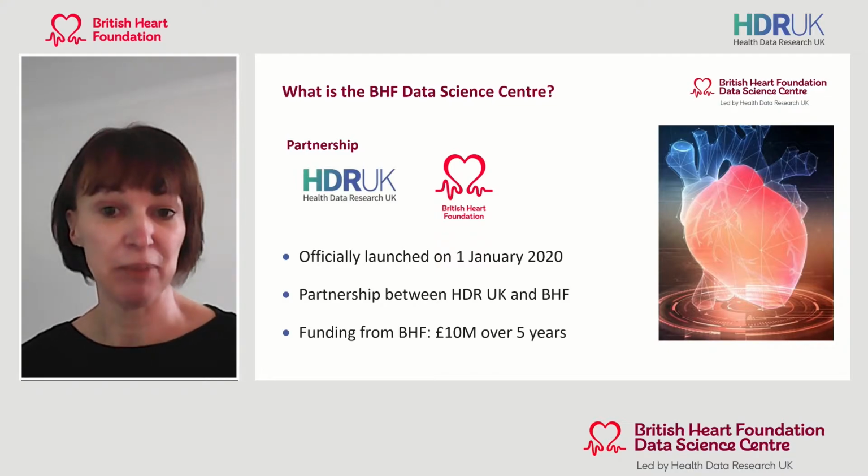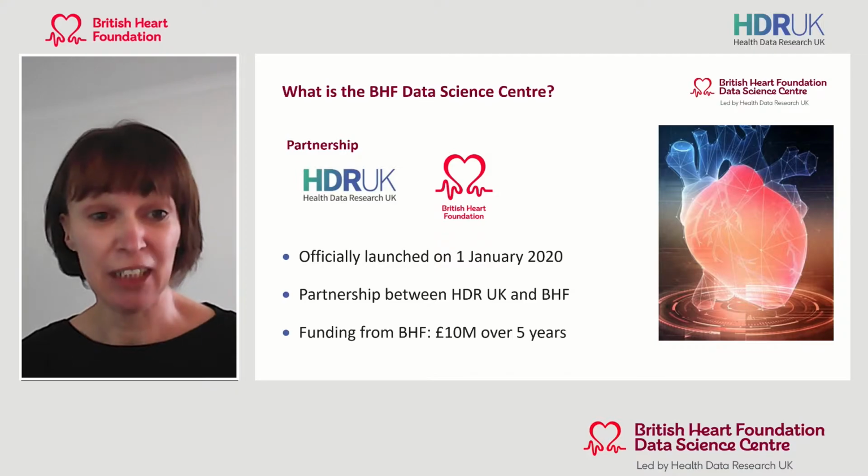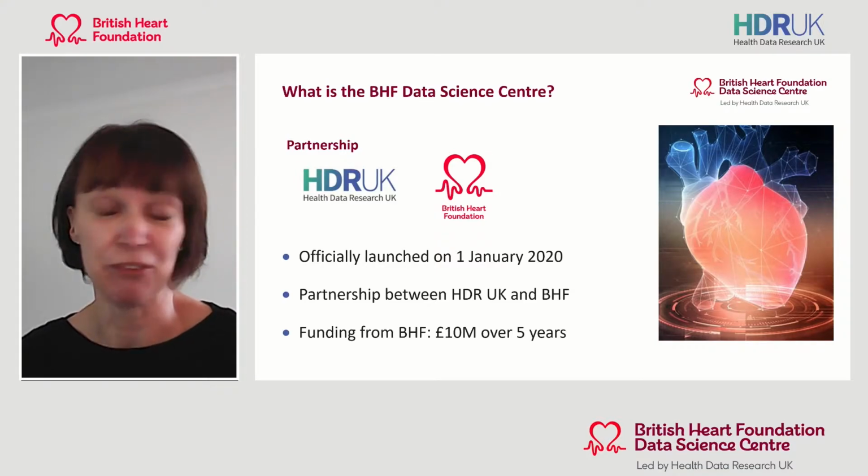We have funding from the BHF, initial 10 million over 5 years, but expectation is that we will leverage additional funding on top of that. And we're really lucky to be embedded within HDR UK, so we can contribute towards and also benefit from the great collaborations, initiatives, and their UK-wide footprint, which is great for us.